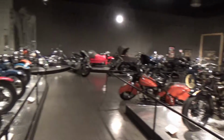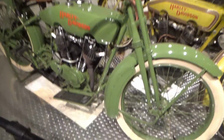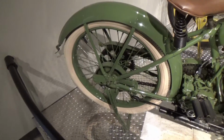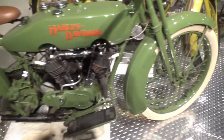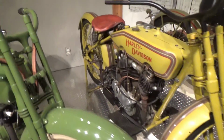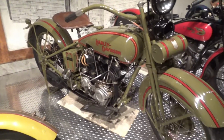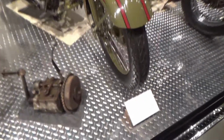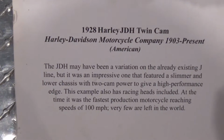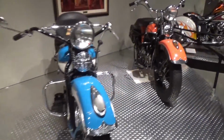Starting out with a pair of 1917 Harley Davidsons. This tells a bit about it. Those early models were built on bicycle frames, as you can tell. Green one, yellow one. In 1928 they started to get bigger, and here it says this one could go as much as 100 miles an hour. And these four are from the early 30s.